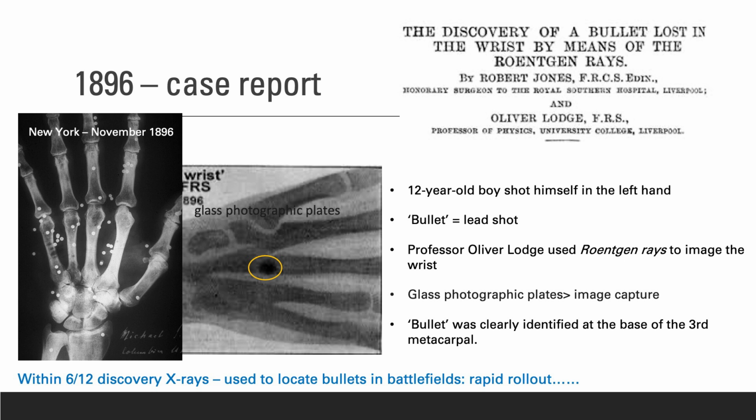That was one as well that was done in America around a similar time. A bit of an obsession going on with lead shot, I don't know why at that point. But within sort of 6 months of 1895, when he discovered X-rays, they were starting to use them on the battlefield in different wars, and they were being used primarily to identify foreign bodies to help the surgeons take them out.